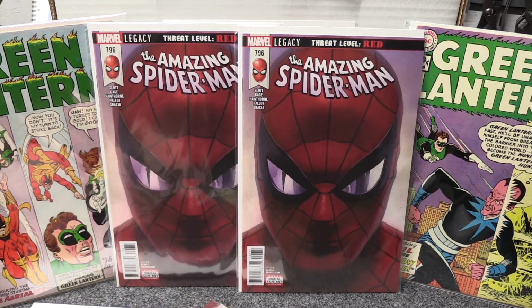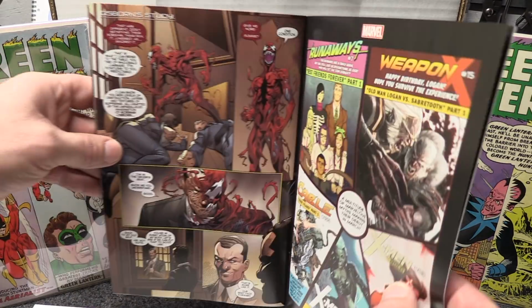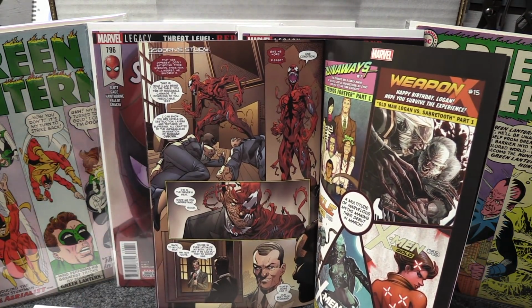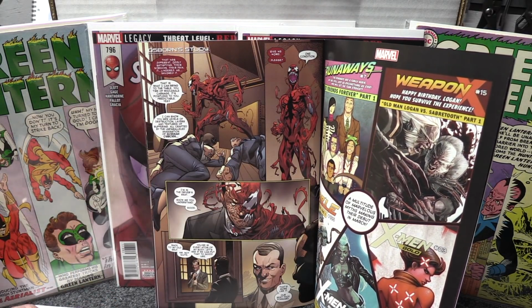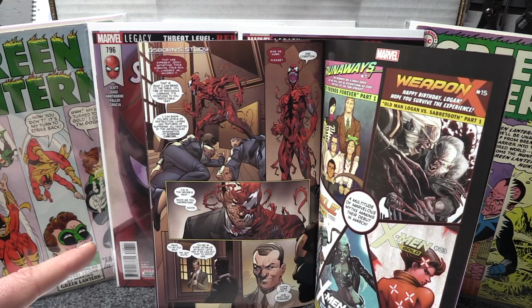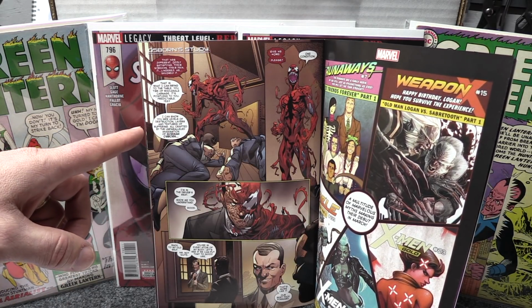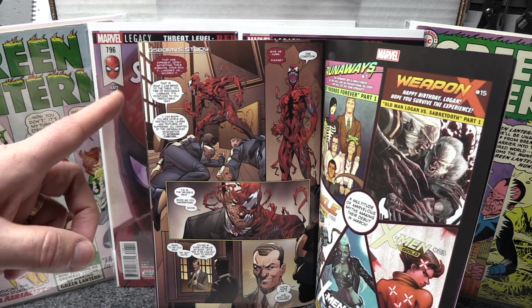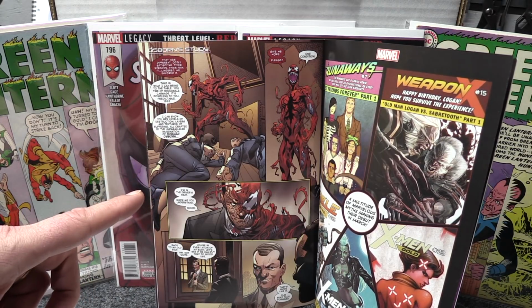And then we get to Carnage and Osborn. In the last issue you saw Carnage start to encase Osborn. In this issue, he does not become the Red Goblin yet. So he is not the Red Goblin in this issue. Carnage and Osborn are basically vying over who's going to be in control. Osborn convinces Carnage to let him be in control. So Osborn is in control.